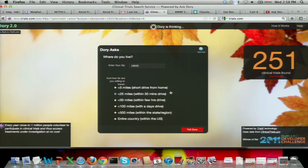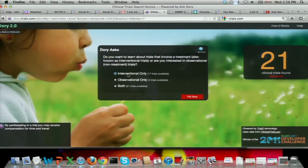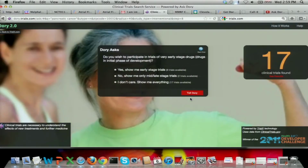Once you do that, Dory asks for your contact information, because now we are going to make live connections either via email, and in Dory, which is the enhancement we made in this application, a live connection to the site. But let's say I don't really know much about Dory, I can skip the information. And then Dory asks, do you want to participate in studies that are only providing a treatment, or those studies that are just doing an observation, or both? I really want to participate in something that's an intervention. I want to access a new treatment. So then I select that.